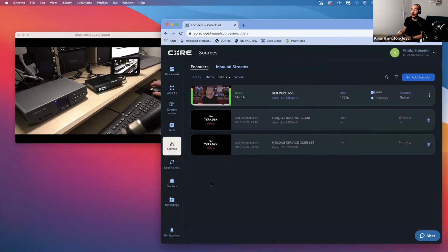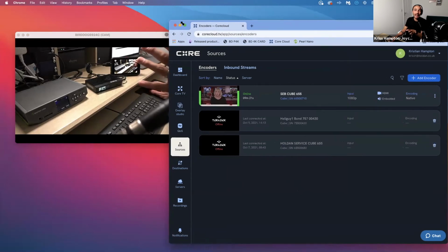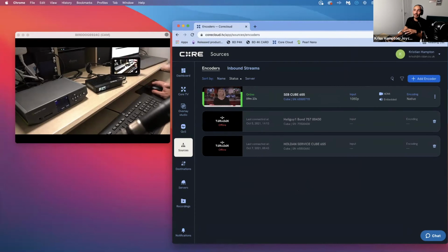There we go. Now within Core Cloud, I'm on this sources tab, and here we can see all of the encoders that I have tied to my cloud account. Now when I say tied, what I mean is, if I have this unit, I send this out with my production crew, I've configured this so as soon as it gets internet connectivity, it's automatically going to go to Core Cloud. Users on the ground don't need to do anything other than make sure you're feeding internet to them.